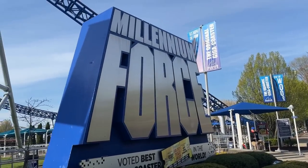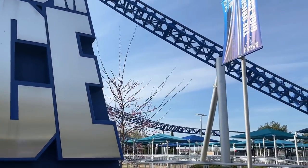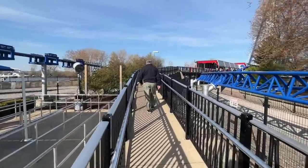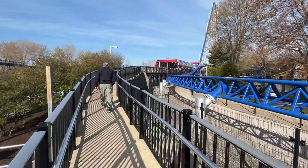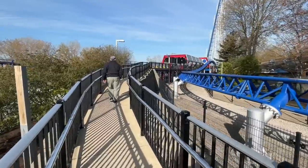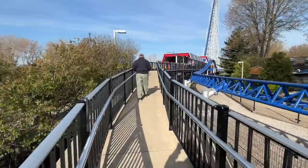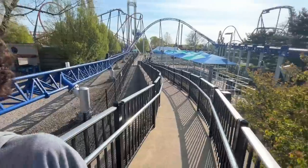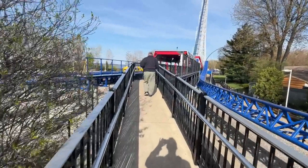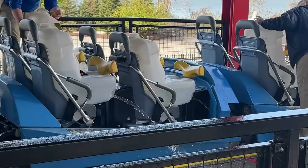So apparently Wild Mouse is closed and they're having Millennium open for early entry as a replacement. So we got word that Wild Mouse might not be open all day. Yeah, it was a rumor that it was closed all day yesterday for Ohio State Day and it's still not open, and it may not open all day today. So hopefully that's not true. In the meantime, look at this Millie line. There's no one here. I don't think anyone really knows that it's closed yet. Everyone's running to Wild Mouse still.